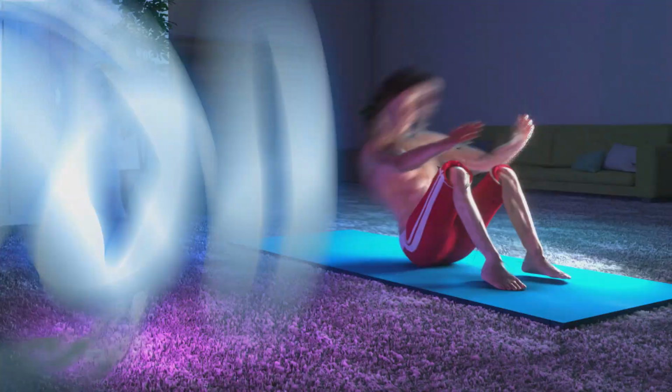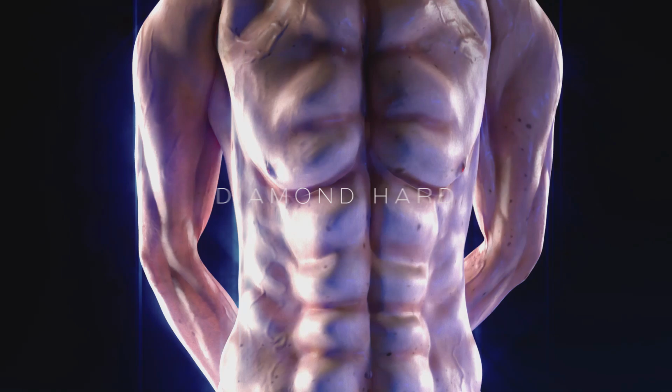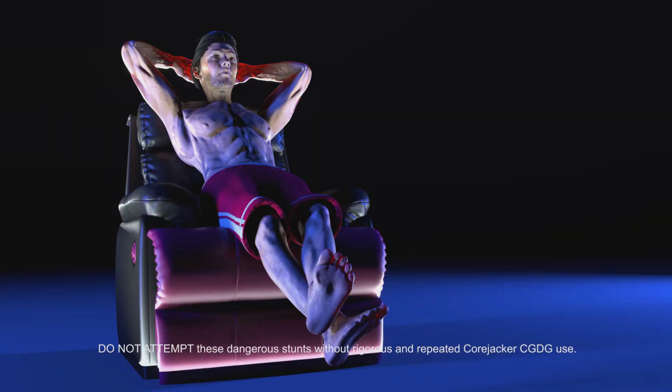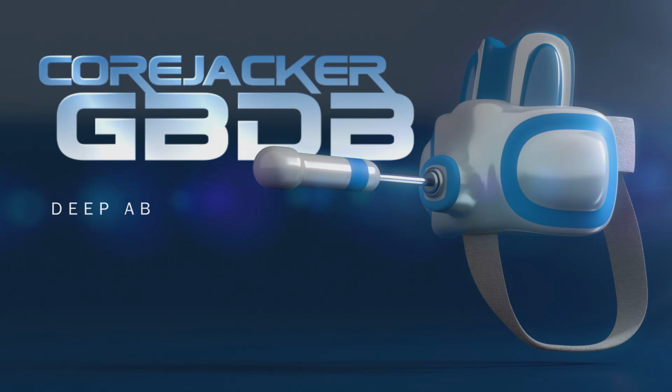Do over 5,000 lightning fast sit-ups effortlessly with your new Mega Stack Avergized Abs. Your diamond hard GBDBs can resist blunt force strikes, bullets, even high powered laser weapons. Say goodbye, dumb body, with the Core Jacker GBDBs TV Deep Ab Sculpting System from Power Dill.